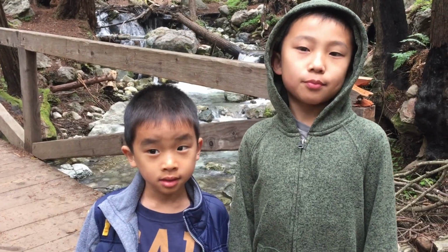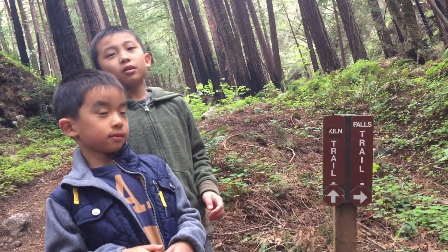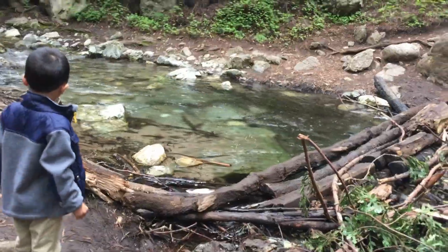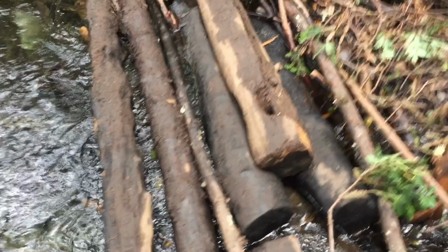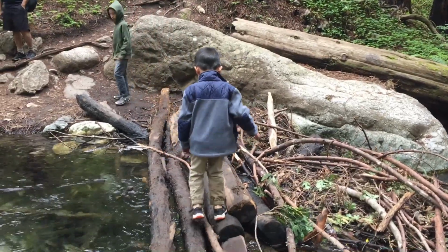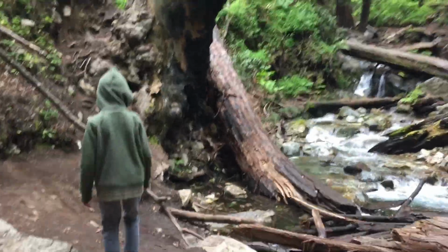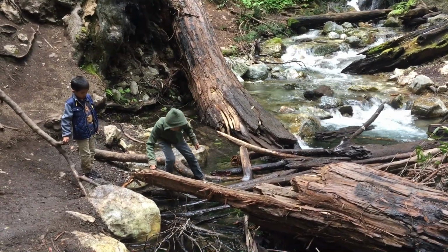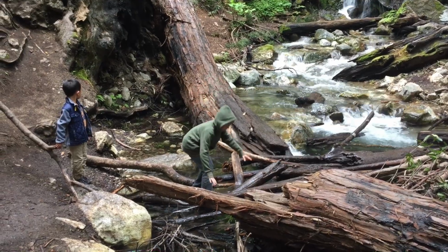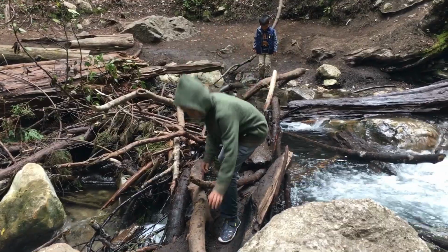We're crossing our second bridge. Now we're going on the Falls Trail. There's no bridge here, so we have to walk across on the logs. Be careful, brother, so you don't fall. Time to cross the creek again. You're fine. Use your hands if you need to.